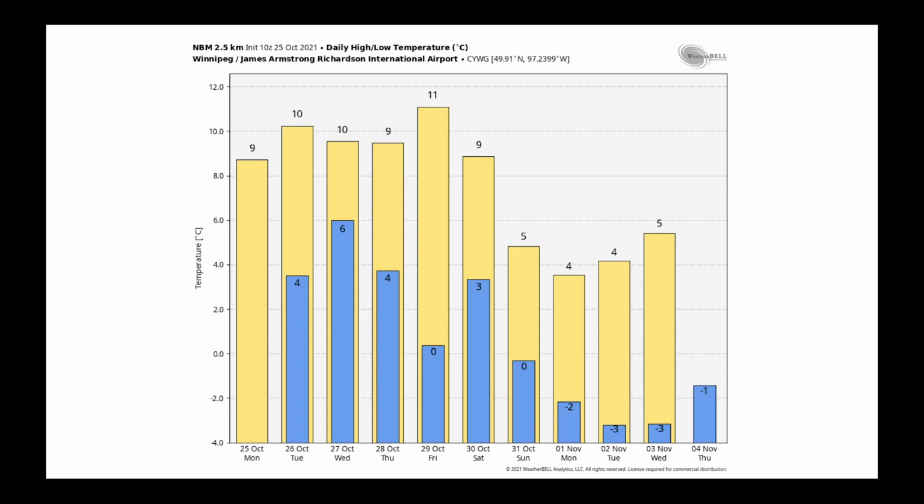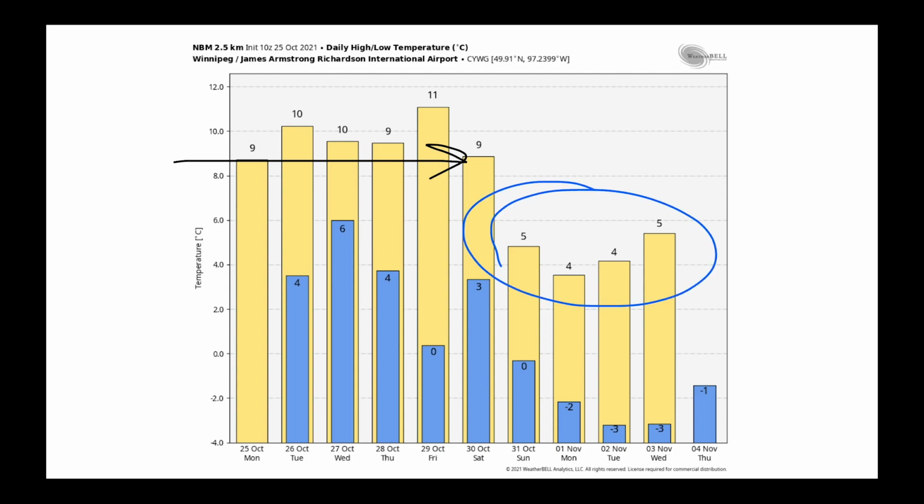Your highs again, right around 10 degrees as we head through the end of the week. Watch for a shot of cooler air over the back half of the weekend into early next week. That, of course, follows a Friday-Saturday storm system.